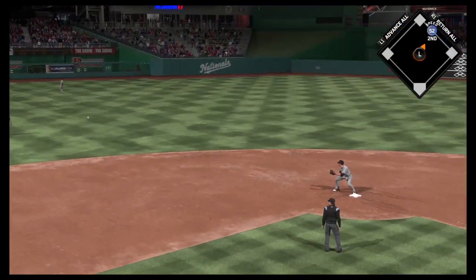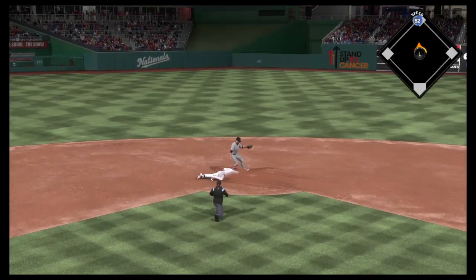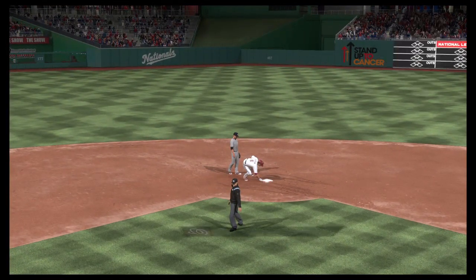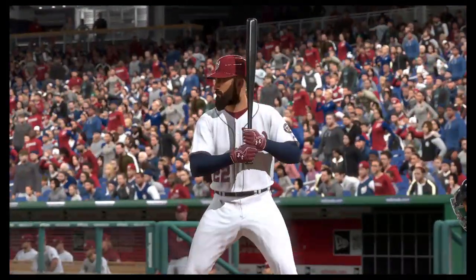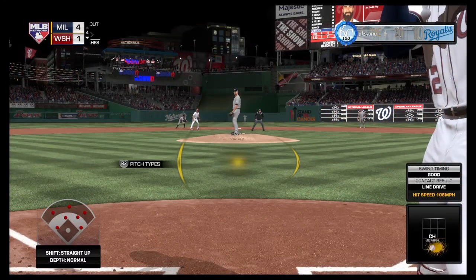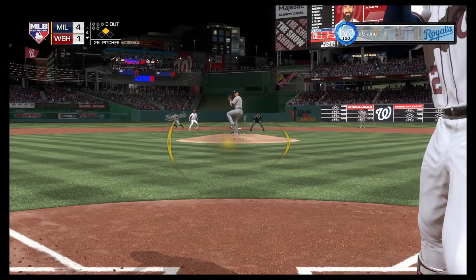He'll get it into second. And he's able to hustle his way up to second as he'll reach here with a two-base hit. The left fielder, number 22. At the plate, Nick Markakis comes into this at-bat 0 for 1 in the ballgame.